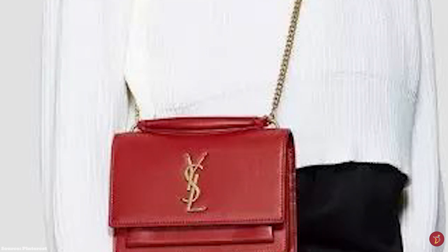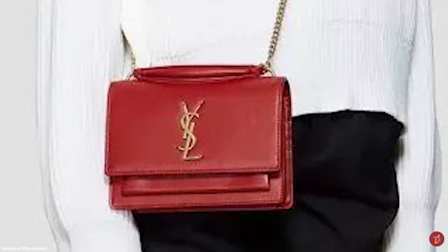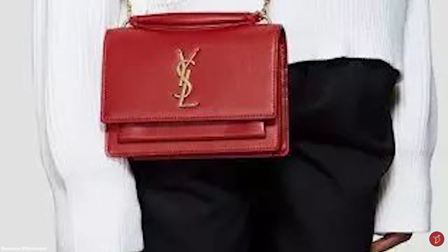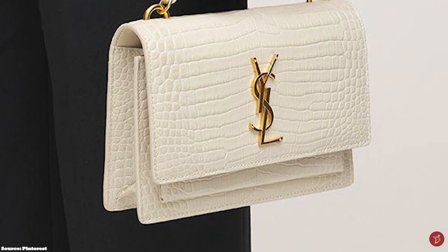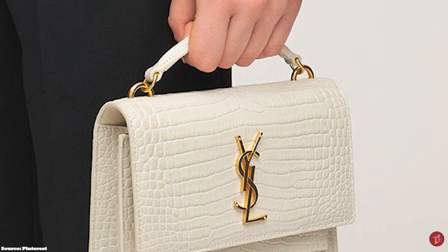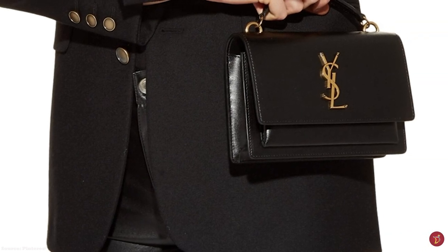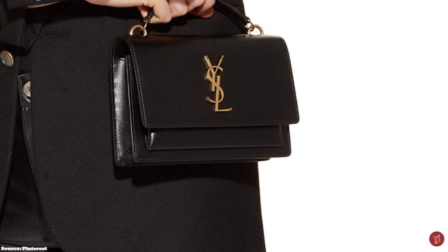The Saint Laurent Sunset Chain Wallet bag is also adorned with Saint Laurent's iconic interlaced Cassandre YSL interlocking logo on the front flap. The hardware on the Saint Laurent Sunset Chain Wallet bag typically comes in an optional gold tone, bronze or silver metal tone hardware. The Saint Laurent Sunset Chain Wallet bag is a compact bag with a boxy silhouette crafted from 100% calfskin leather.